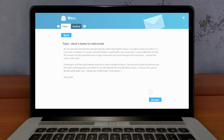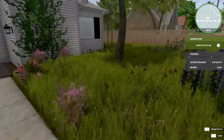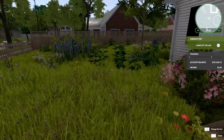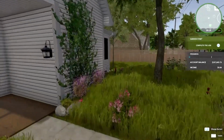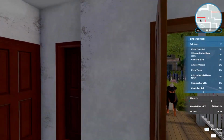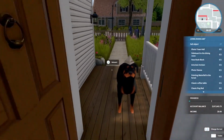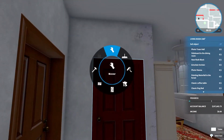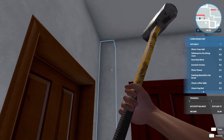Okay, let's accept that, shall we? Okie dokie, here we go. So, do we have to do anything with the garden? I don't think so. Right, so let's go inside. You stay there. Right, so we need to knock down this wall apparently. So let's knock it down. And I'll see you guys when I'm done.